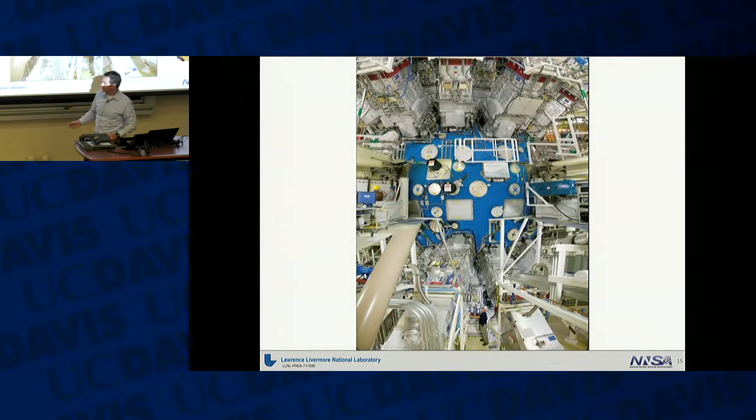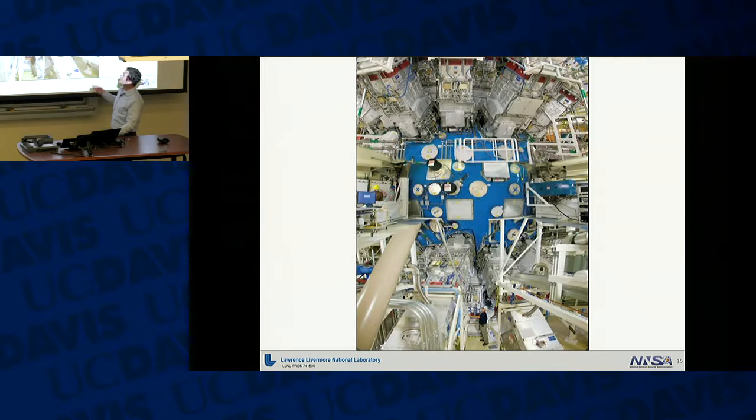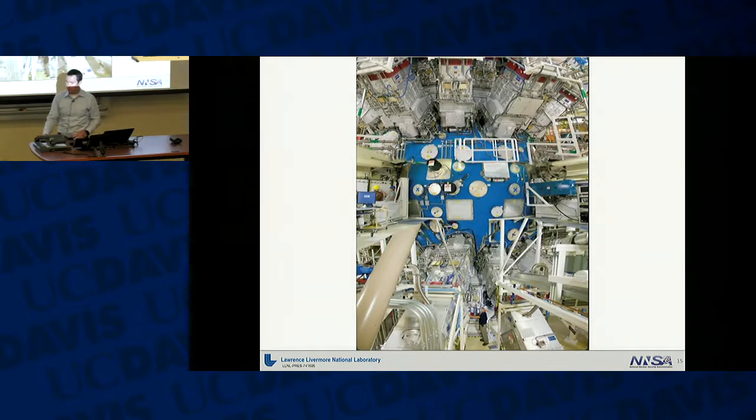So this is kind of a cutaway just for scale. You can see a person down here and a person up here, and then all the lasers coming in from the top and the bottom hemispheres. This is before we've installed everything, showing you how it's 3 stories tall just around the chamber.